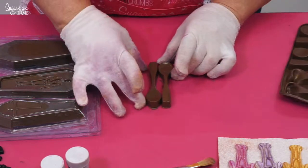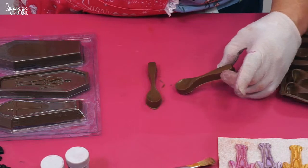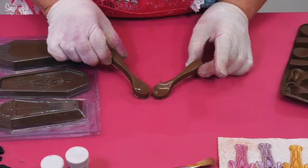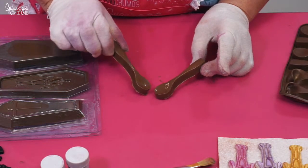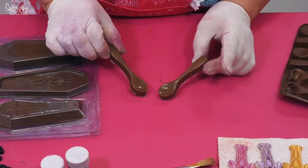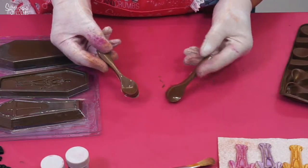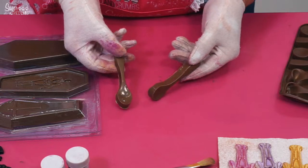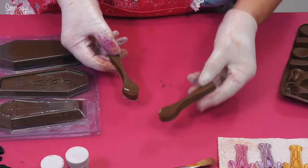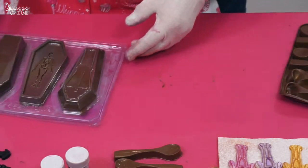So look at the shine on those spoons if you was going to be putting those into a lovely hot chocolate drink. Or you could serve them with some ice cream. How good would the children love that if you served ice cream with a little spoon like that, that they could actually eat the spoon after they finish their ice cream? Absolutely. Nice and thick. But look at the shine on that tempered chocolate. So I'm not going to dust those. I'm going to leave those lovely like that. Very nice then. They're lovely, aren't they, those?